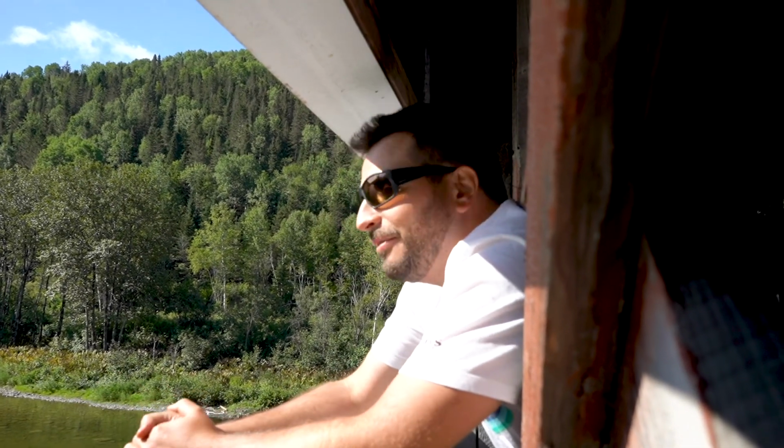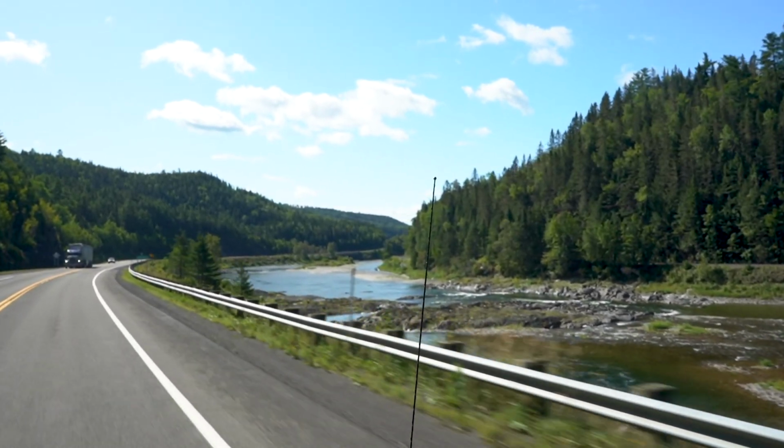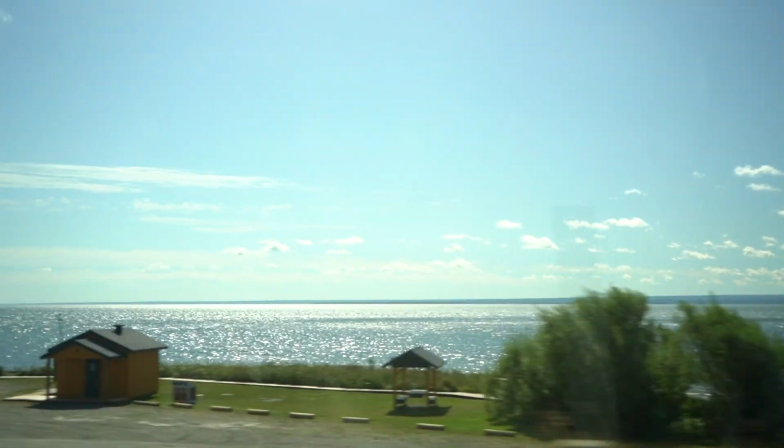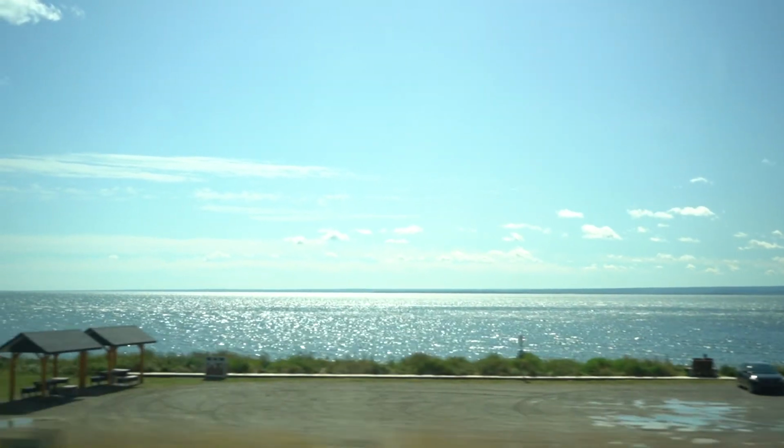We are standing on a bridge over the wonderful and very famous Matapedia River, which is a tributary of the Restigouche. The ocean is only about 60 kilometers in that direction right now.